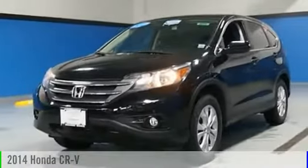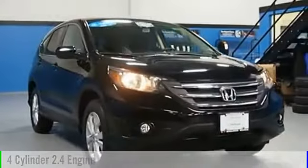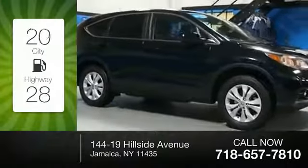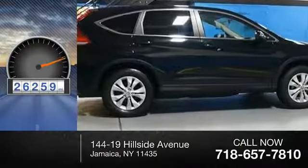2014 CR-V. This vehicle is powered by an all-wheel drive, 4-cylinder, 2.4-liter engine and comes with a 5-speed automatic transmission. Great fuel efficiency saves you money by requiring fewer trips to the gas station. This vehicle has less than 30,000 miles.